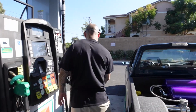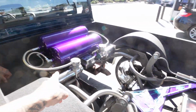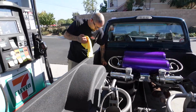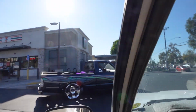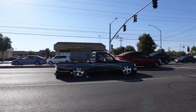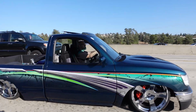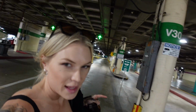Yep. So, gas, good. Yep. New, fresh. We'll check out more of that at the show. But let's get to rolling. I'm gonna jump in with Jaime now and we're gonna go figure out how to get this thing parked inside the convention center.